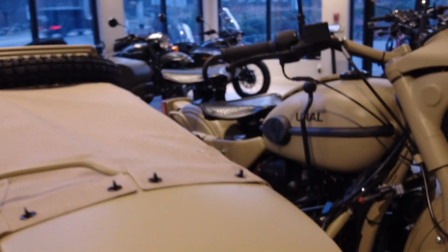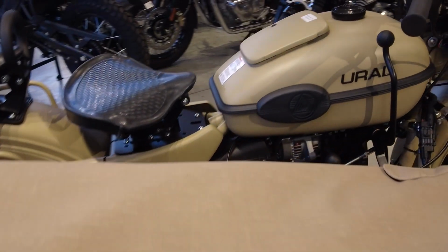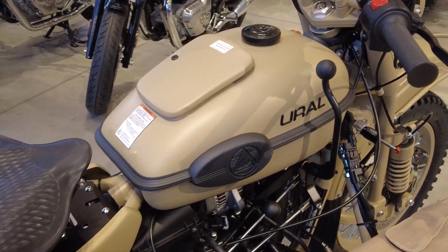You can barely see that fine line, transition line between the undercoating, which is applied before the paint job is done. And then the bike also has a spray on liner on the inside of the Sidecar. We'll take a look in a moment. And inside the trunk. And another factory option, it has the fuel tank with a storage compartment.